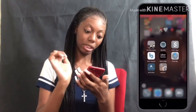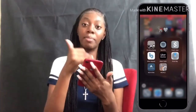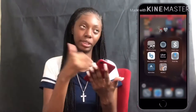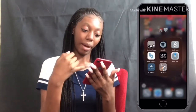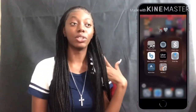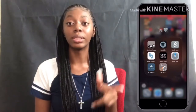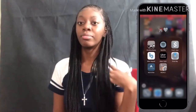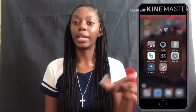Next folder is the green folder. I have One Bus Away, which is a bus app that lets you know in real time where the buses are at and this and that. I got Spotify, which is a music app. It's a good music app. I advise you to get that. If you don't want Apple Music, then I advise you for your second choice to get Spotify. It's a good music app, despite the ads, but if you pay for it, it's a good music app.